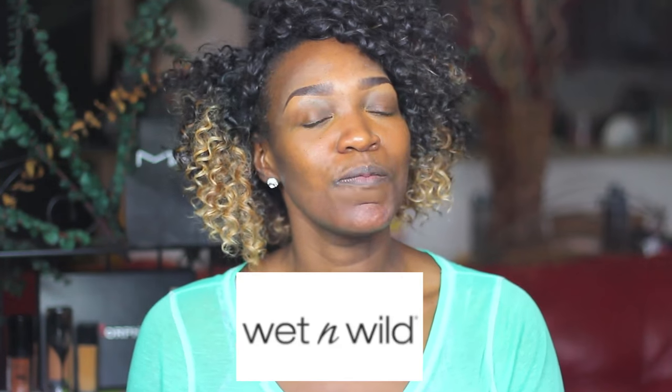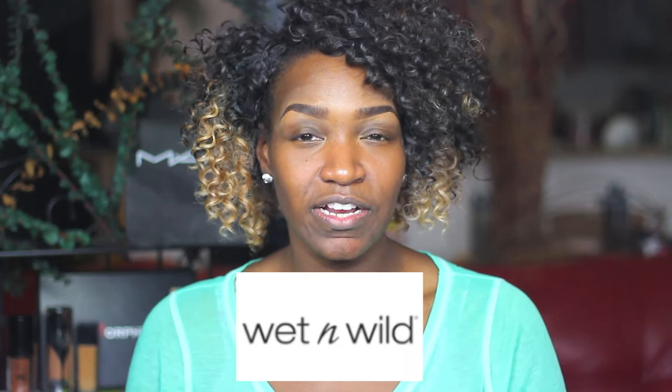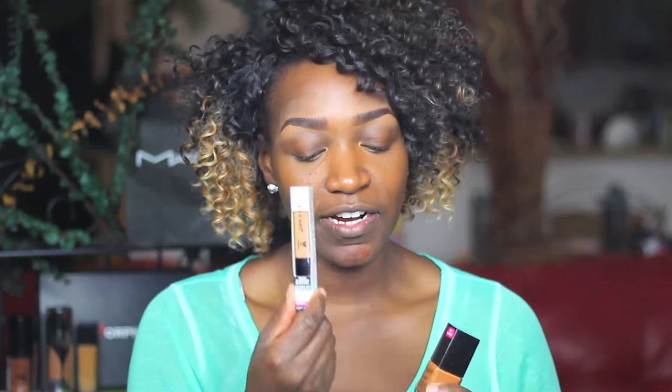So I will be using 4 of the products. First of all, it's a well-known brand. It's Wet n Wild. So they have these new foundations. They're called, let's see here, Wet n Wild Photo Focus Foundation here. I have this product as well as their concealer, their Photo Focus Pressed Powder, and one of their wonderful, wonderful bomb highlighters that I absolutely love.